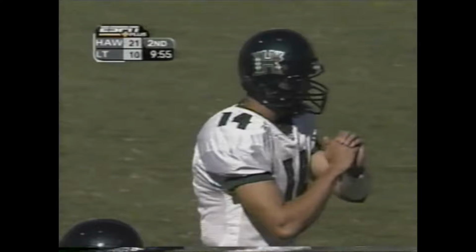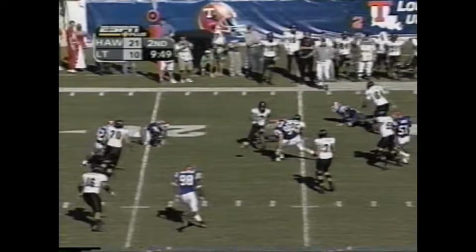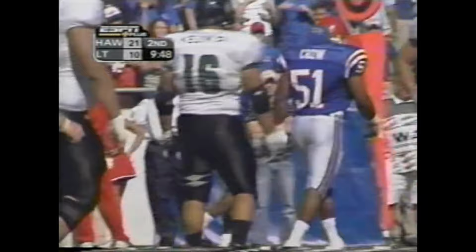Second and three. The little jailbreak screen almost intercepted again by Corey Brazil, who has one on the afternoon already. I think that foot that Corey was nursing early is coming back around right now. He's starting to make some plays, and I really like the position that the coordinators are putting him in right now, as they're going man-to-man underneath that two-deep zone, and it allows Corey just to react to that screen and get up there and almost make a great play.